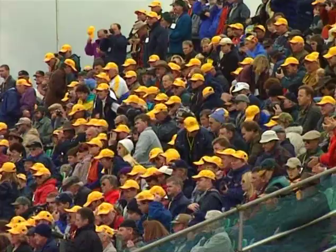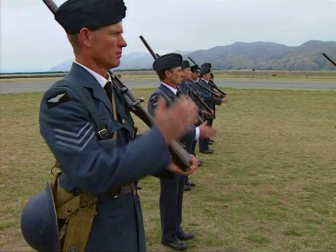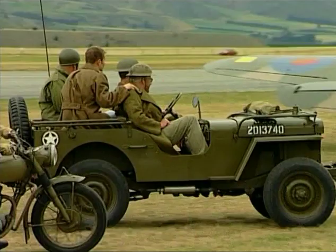P3351 took to the skies again for the first time in almost 60 years in January 2000. At the controls then and now, Alpine Fighter Collection pilot, Keith Skilling. The job of the display pilot is to show the capabilities and specific features of the particular aeroplane.